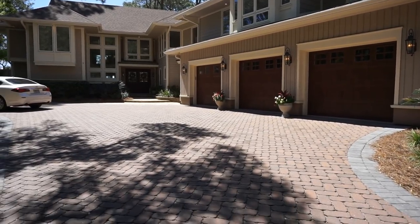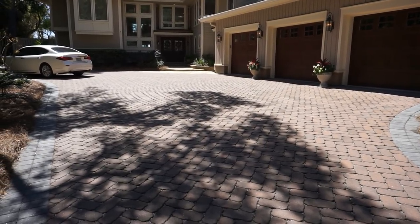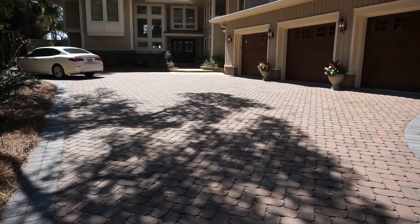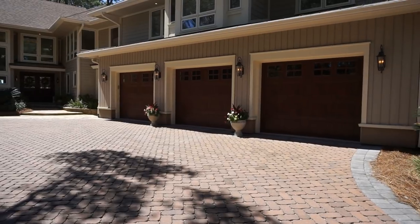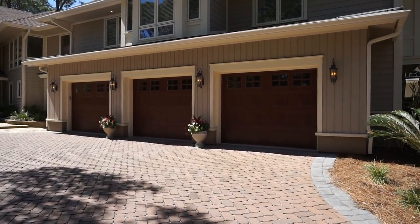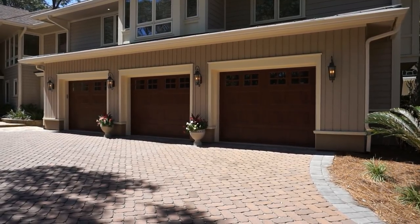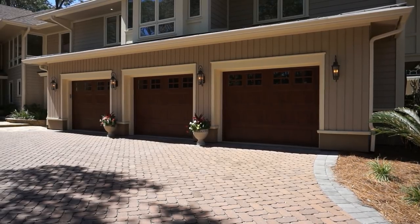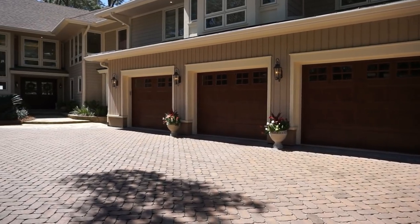We have a beautiful paver driveway out here. Ecologically and visually beautiful. The water filters down between the pavers rather than running off. We have a full 3-car garage. We have so much to see, we won't even go into the garage. It has an epoxy floor. You have 2 Marathon water heaters in there. Marathons are lifetime warranted water heaters. Call me, we'll talk.